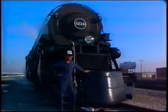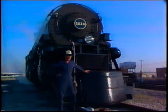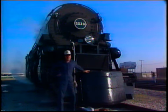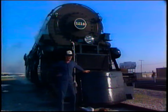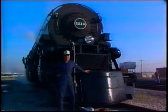I want to say this is the finest steam engine ever built, anywhere, anytime. Now that doesn't take anything away from the 611, which is the finest passenger steam engine ever built. Right. But this is a freight and passenger engine. I think it's the most powerful engine running in the world today. It's certainly the most powerful engine that's ever been restored to service.